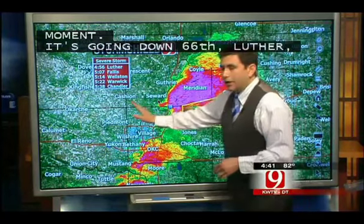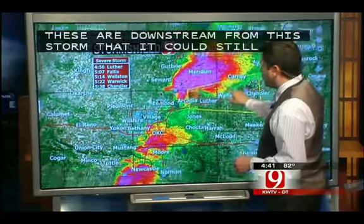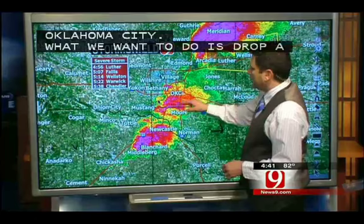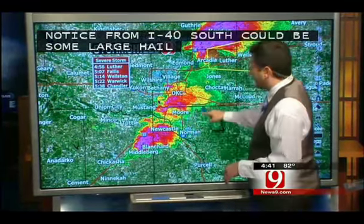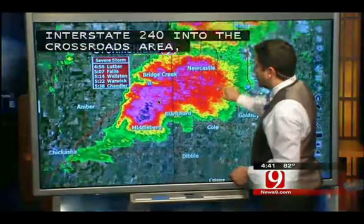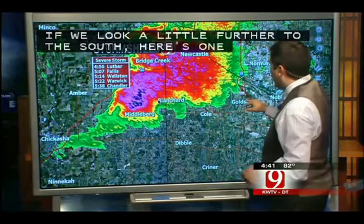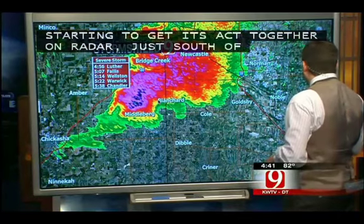I-35 to the west right now is fine until you get into the south side of Oklahoma City. And what we want to do is drop a little bit further south. Notice from I-40 south, there could be some large hail developing along Interstate 240 into the Crossroads area, very near Will Rogers World Airport. And also, if we look a little bit further to the south, here's the one that's really starting to get its act together on radar, just south of Blanchard. And this one is turned right near Cole and Goldsby. You guys just be aware that this thing is going to be headed your direction.